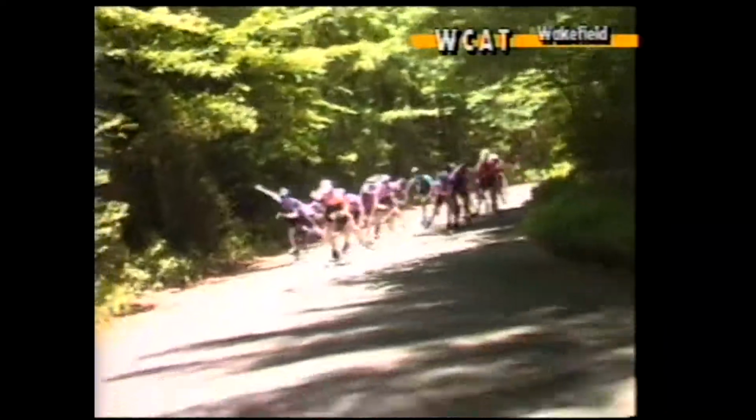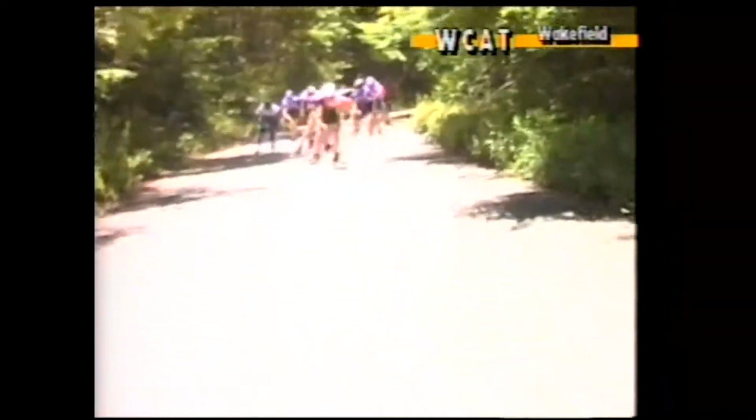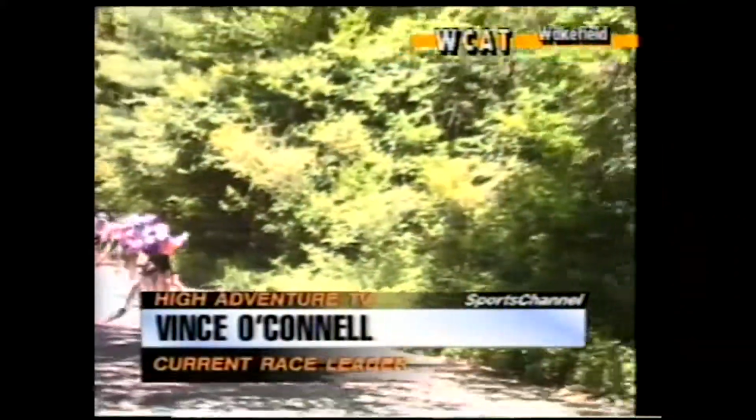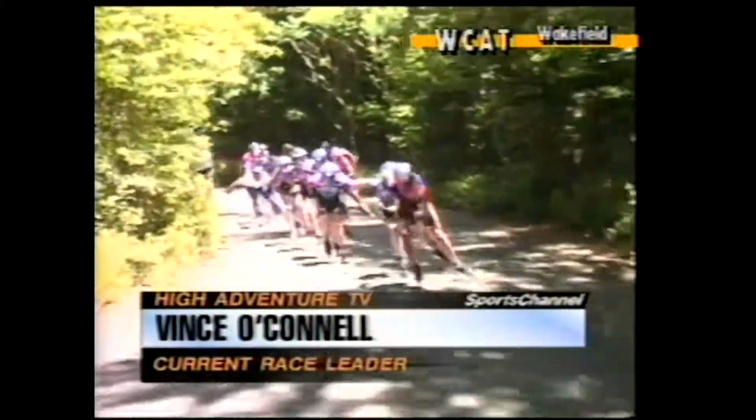Yeah, it looks like the breather's over, and that looks like it's Vince O'Connell has made his move once again into first place. The man that no one heard of is once again in first place. They're forming a tight draft line as they come around the corner, coming close to the completion of the fourth lap here, Lisa.